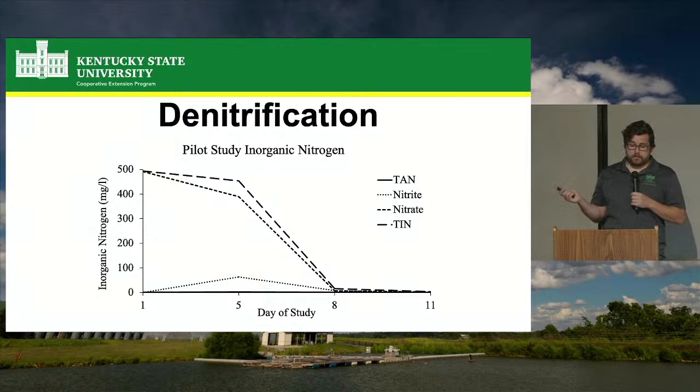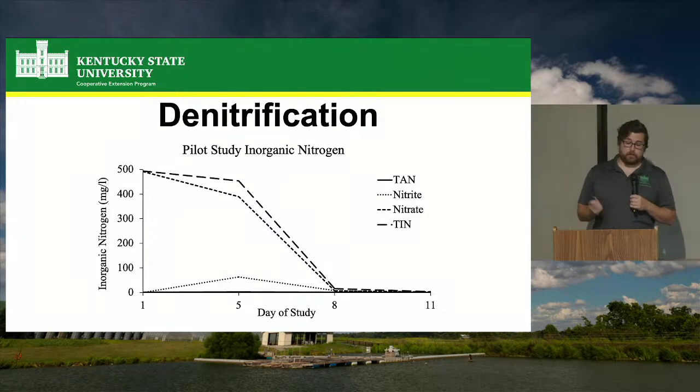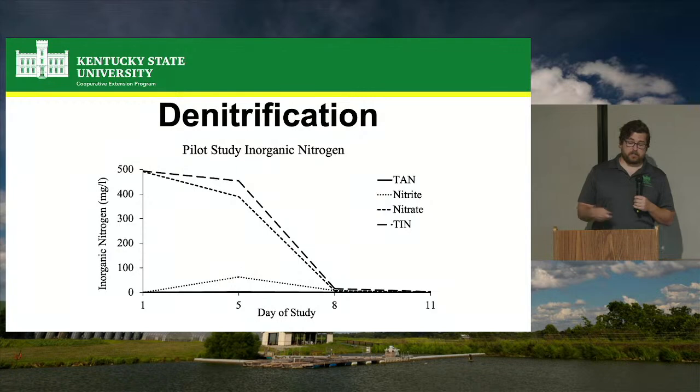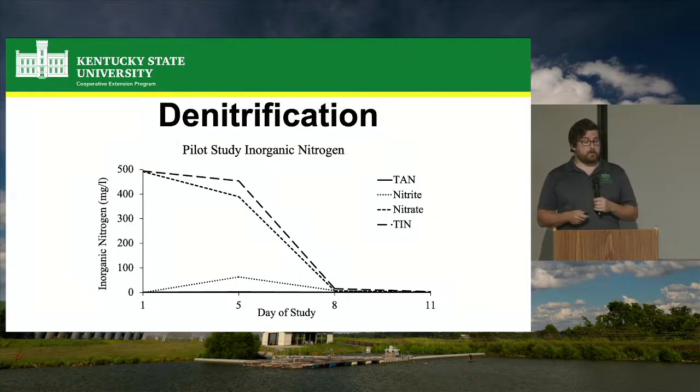So this graph shows a study we actually did on a shrimp farm. So this was a shrimp farm that's actively producing in Kentucky, where we went from 500 milligrams per liter of nitrate to almost zero in just a week, 8 days, which is really impressive considering it took over a year to build up the nitrate to that point. We got rid of it in a week. And essentially that water is ready for reuse.